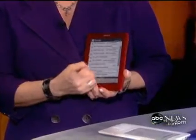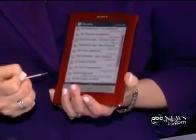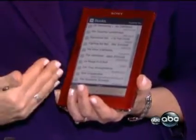And the other really cool thing about this is it's got this stylus here. And so when you're reading a book, you can actually take notes right on the screen because that's what people want to do. They want to write on it, they want to mark it up, they want to underline things, and you can do that here. The downside of this one is it doesn't have Wi-Fi. So you can put all your books on it, but you've got to be connected to a computer in order to do that.